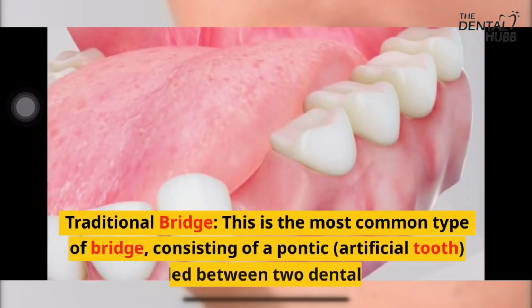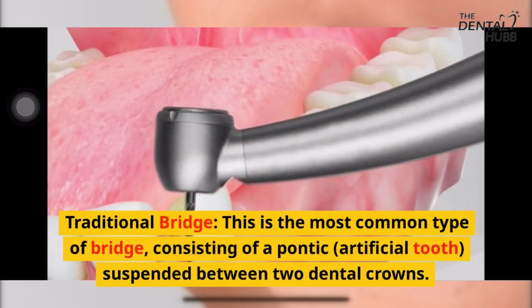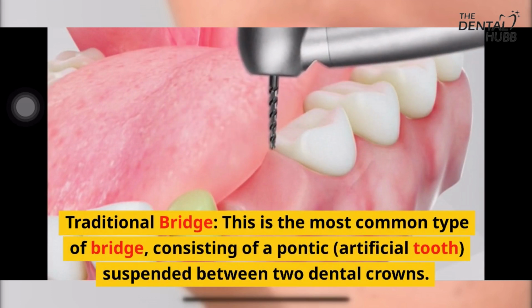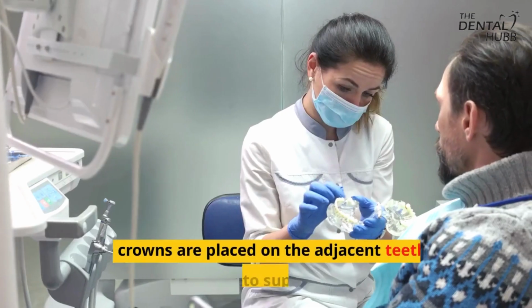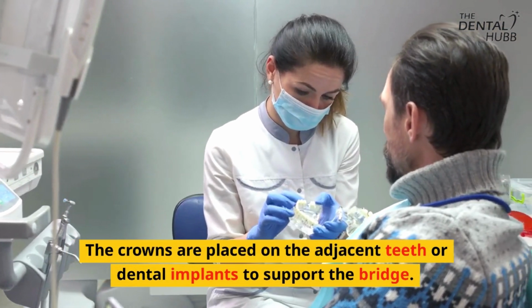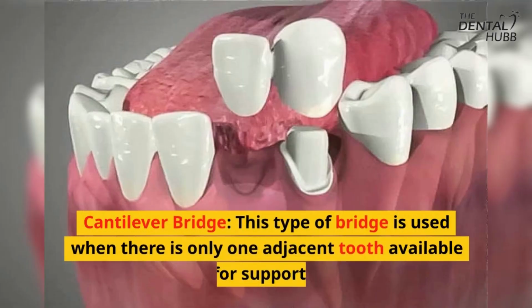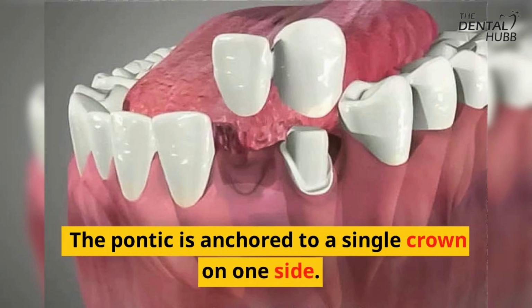Traditional bridge. This is the most common type of bridge, consisting of a pontic, artificial tooth, suspended between two dental crowns. The crowns are placed on the adjacent teeth or dental implants to support the bridge. Cantilever bridge. This type of bridge is used when there is only one adjacent tooth available for support. The pontic is anchored to a single crown on one side.